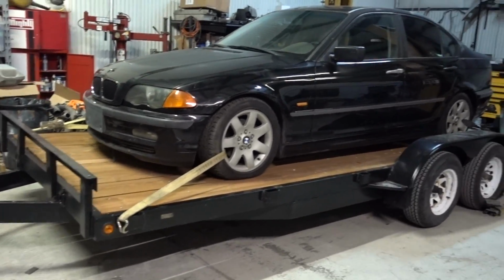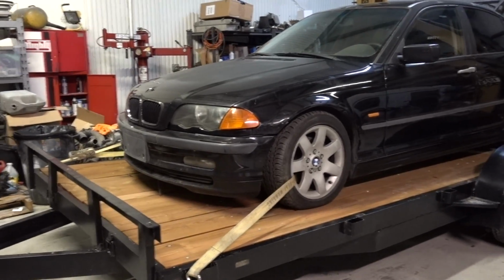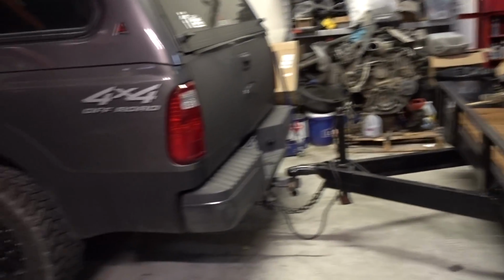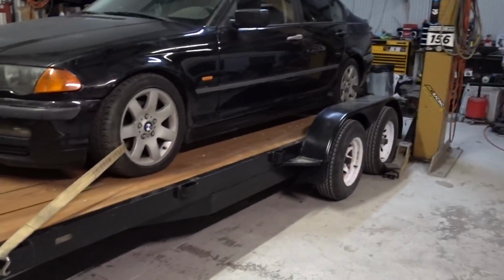But then we have the BMW. So we have the '99 BMW 323i. This is a great drift car, a perfect starter drift car. And that's the fundamentals behind this whole thing: take it to the track. So you have a reliable tow rig, a nice trailer, and a car to take to the track.